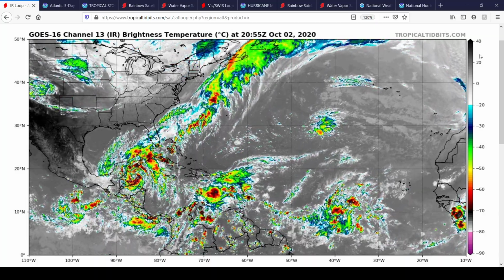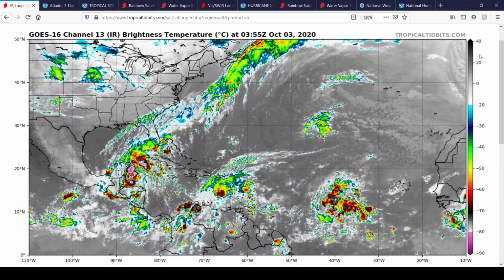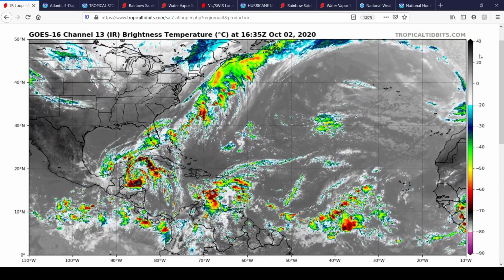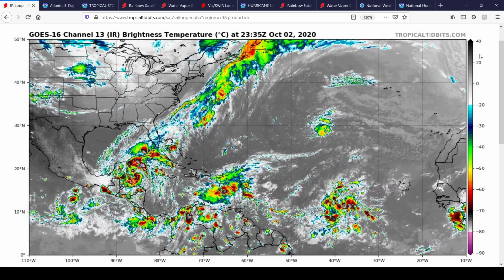Caribbean not too long ago that has a 40% chance of formation throughout the next 5 days, and a 10% chance of formation throughout the next 48 hours into a tropical depression strength storm or higher as time progresses. So another area to watch there.